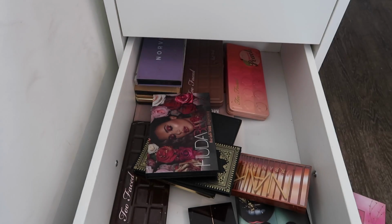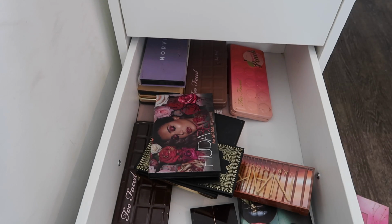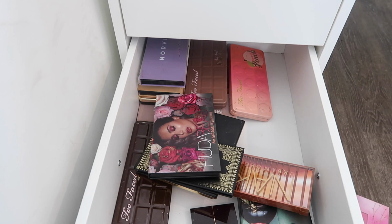This one's a bit older in my collection. This one I only got in the spring, and I like it. So I'm not gonna get rid of it just to get rid of more palettes. I changed my mind on that one.